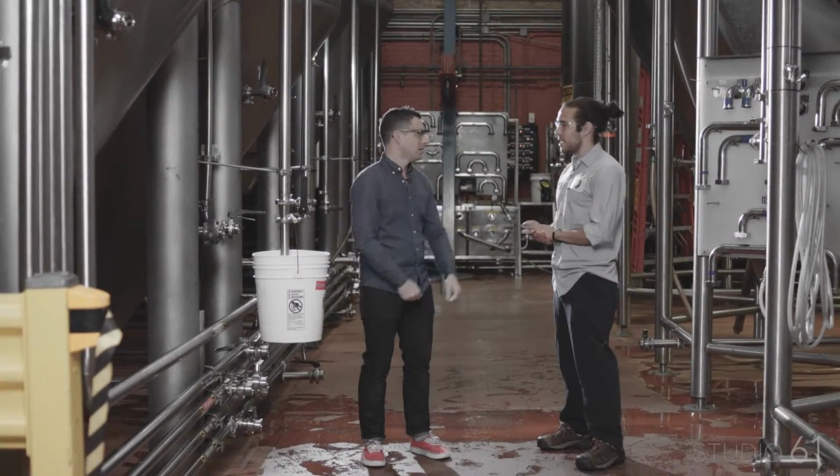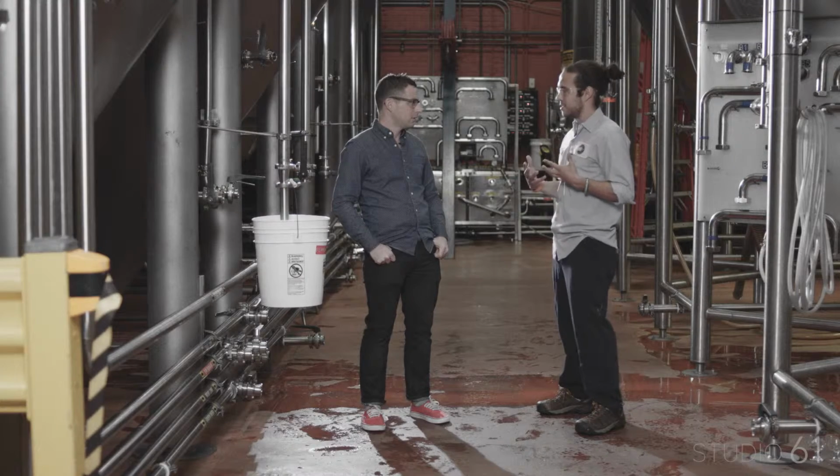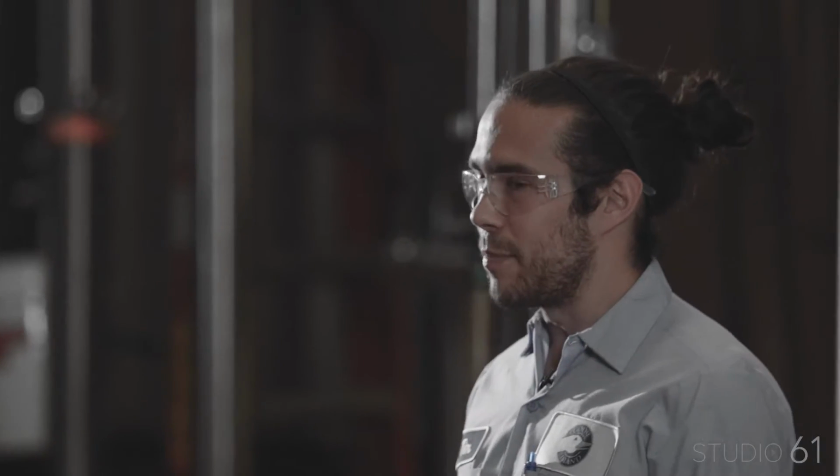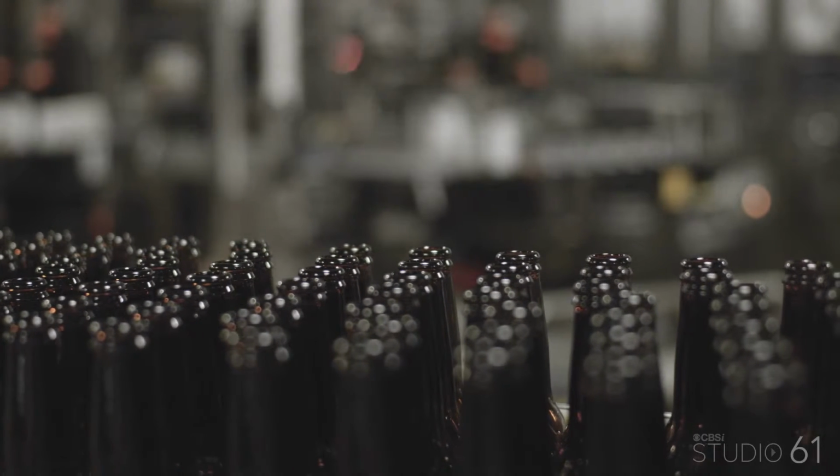So we're in the fermentation cellar at Goose Island. This is where all the beer is basically made. Earlier we were talking about our brew house where we combine all the ingredients. This is where all the yeast does its work. How long would they stay here for? Depending on the beer, most of our beers go through about a 2-week fermentation, from the first inoculation all the way through to crashing the beer and cooling it down, getting it ready for package and processing.